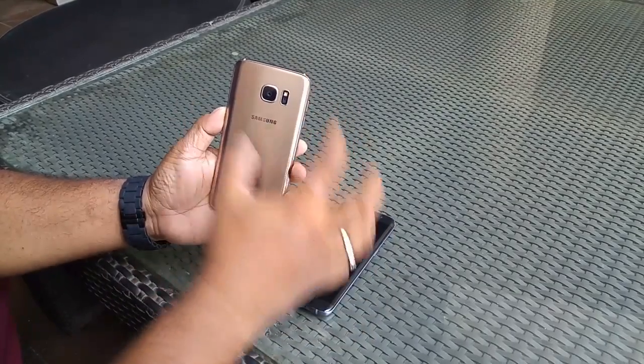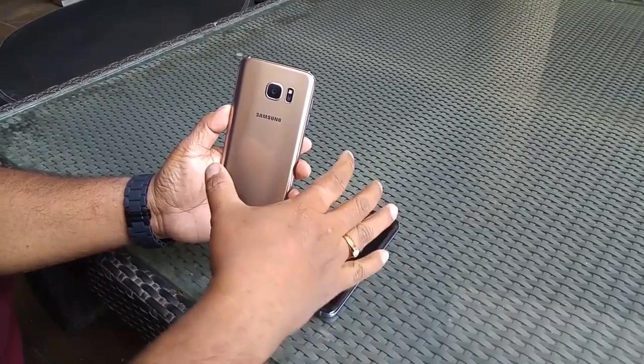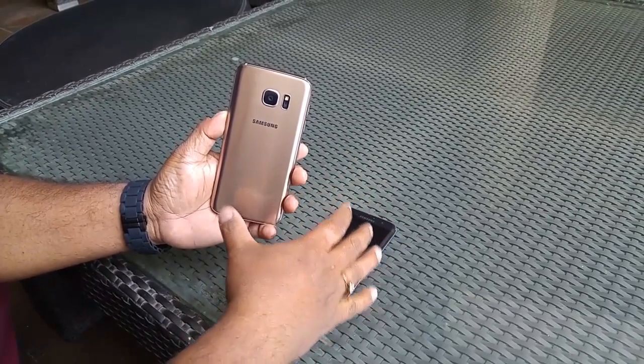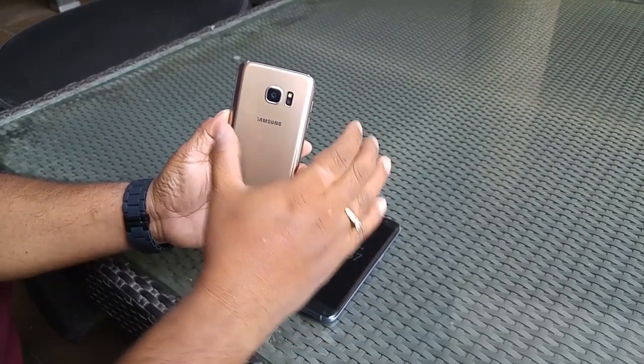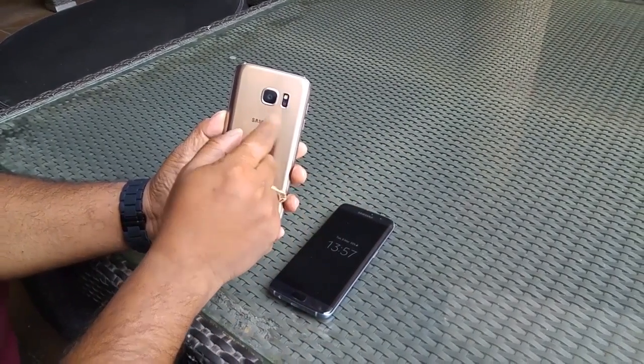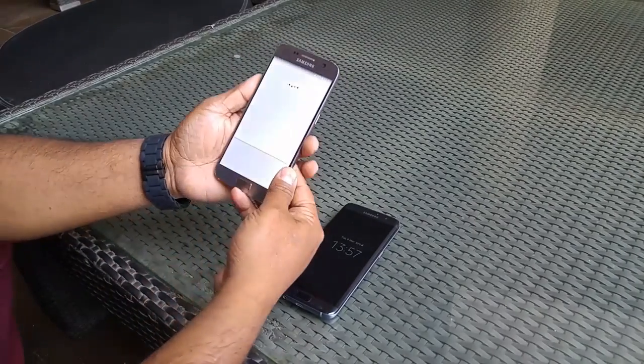So 100% of the pixels also help in autofocus. That makes the whole autofocus system very, very fast. We'll probably explain this in a later video, but this one should be extremely fast. We're gonna test that. And then you have sensors and the LED flash. Very nice, very premium body.